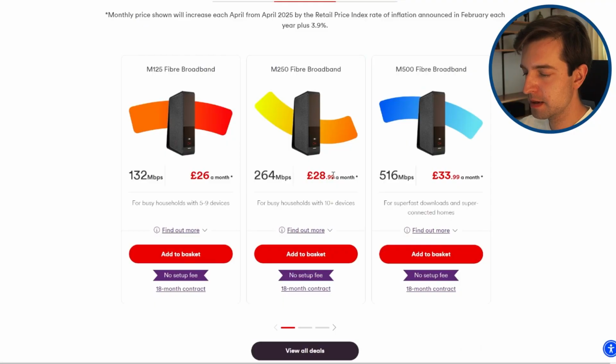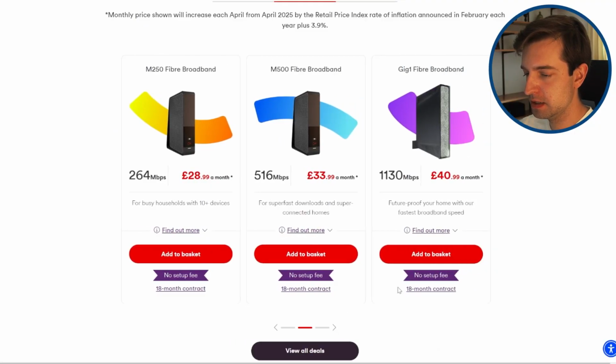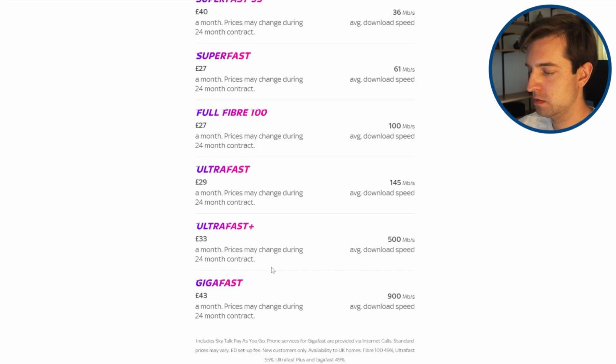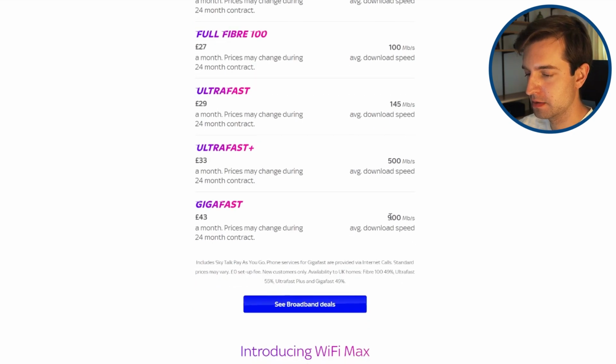At the moment, Virgin Media is a better choice than Sky if you just want the fastest speeds. These are their broadband plans here, and you can see their fastest offer has a download speed of up to 1130 megabits per second. And Virgin Media is also rolling out 2 gigabit per second, or 2000 megabits per second, in some areas. On the other hand, with Sky, you can only get a download speed of up to 900 megabits per second at the moment.